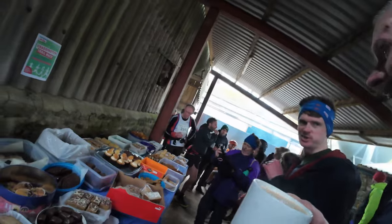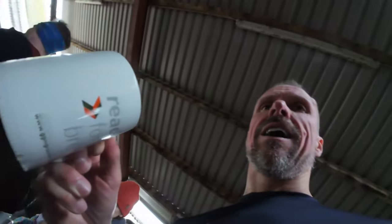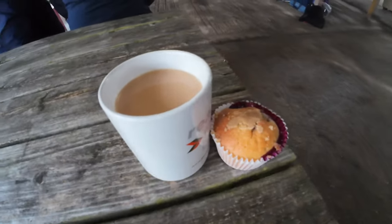Oh, decisions, decisions. What to have? Should be mandatory at the end of every race. Yeah, absolutely, this is phenomenal. So, opted for what looks like a blueberry bun. Get tucked into this. I can't open it while I've got a camera in, man. So, I'm sure I'll have a go.